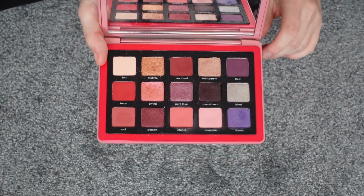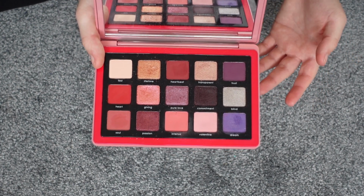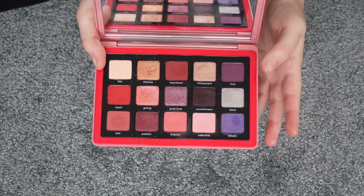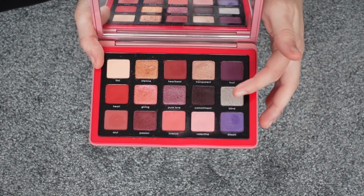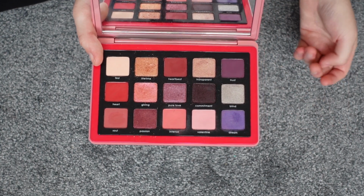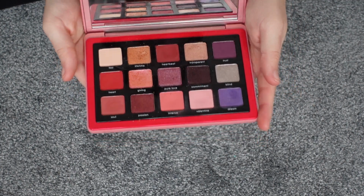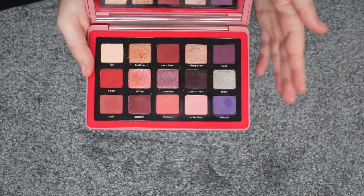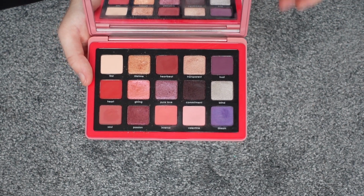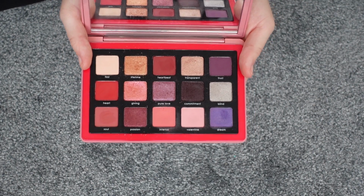I do believe that Natasha Denona's formula, as much as I really do like it, I really like the mattes, the shimmers, the duochromes are really lovely, and there's a lot of variety of formulas in here. They also have the cream to powder formula, like creamy matte. I don't remember what they're called. As much as I really like this midi palette size and her formula, I don't think it's worth the money. At least for me, it takes a lot for me to spend this much on a palette, and I feel like I still would have purchased this palette.